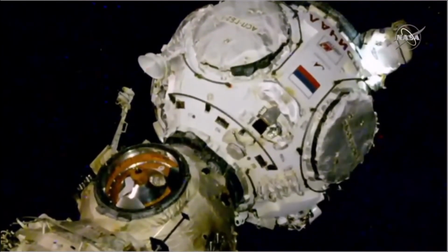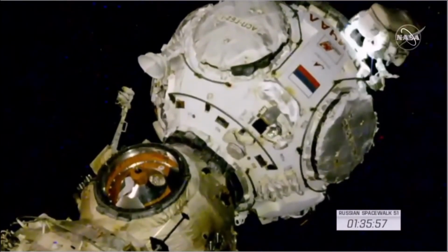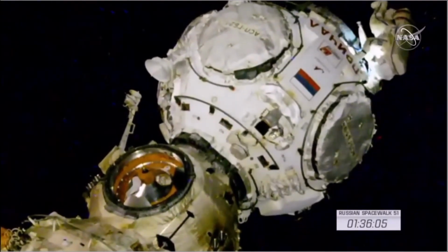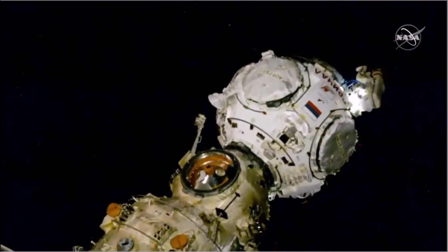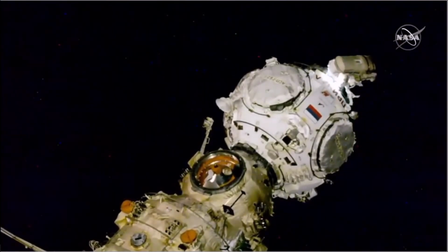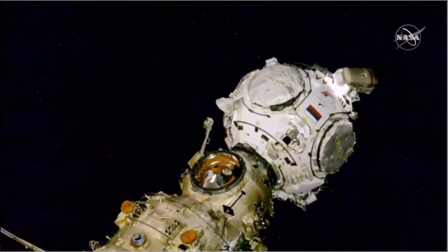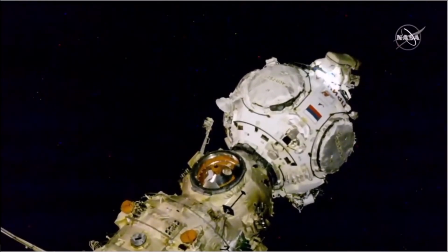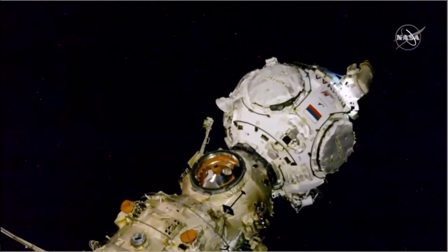This is Mission Control Houston, 1 hour 36 minutes into today's spacewalk. A close-up view of the Prishal node module, 16 feet long, 8.5 feet in diameter, a 5-ton component of the International Space Station that was launched last November and automatically docked, as you see there, to the Earth-facing port of the multipurpose laboratory module, the NAOCA module. Prishal has 5 docking ports that will be utilized for approaching Russian visiting vehicles, the first of which scheduled to arrive at Prishal for a docking in March, the Soyuz MS-21 vehicle carrying 3 Russian cosmonauts who will be part of the Expedition 67 crew.